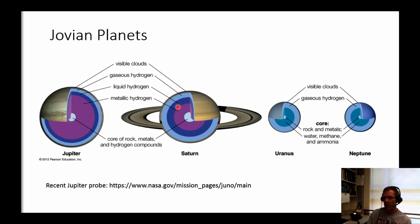A big difference between Jupiter, Saturn, and Uranus and Neptune: Uranus and Neptune have a lot more water, methane, and ammonia in the actual body of the planet. The moons of Jupiter and Saturn have a lot of water, not quite as much methane and ammonia in some moons, a lot in others, which we'll be talking about in a bit. Very little water and ammonia within the planets Jupiter and Saturn.